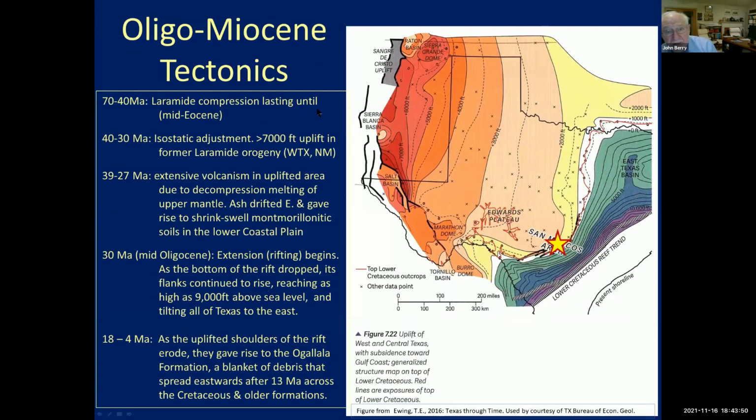So here's a summary with numbers on it. We have the Sangre de Cristo uplift here with Raton Basin and Sierra Grande Dome. The base, I think these are the base Cretaceous contours. It's at over 7,000 feet there and about 9,000 feet here. And it declines down to the Austin area. Gradually, the rate of the slope is decreasing towards the Edwards Plateau.